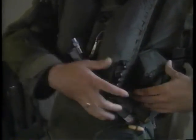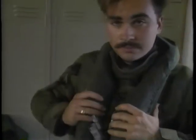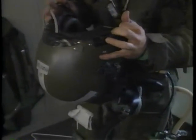In this pocket here, you have the flares and other useful bits of kit just to use if you're stuck out in the sea or the hills, and that's where the beacon's kept. This here, if you pull this, will inflate the life jacket and keep you buoyant in the water if you're unconscious. Microphone, headset, and oxygen mask.